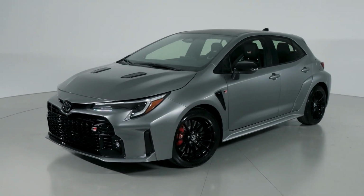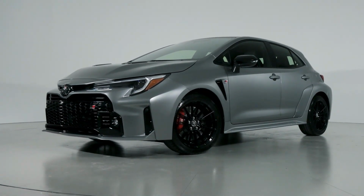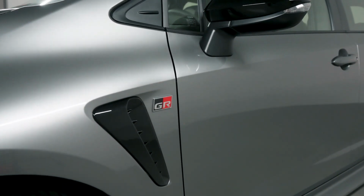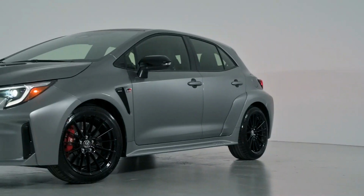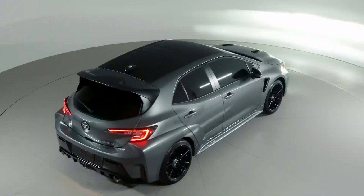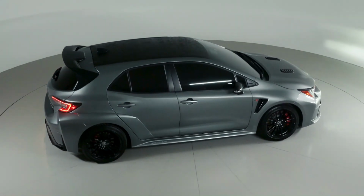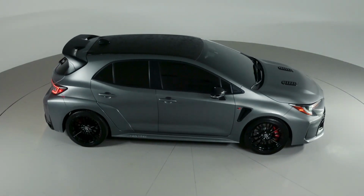Japanese automaker Toyota has finally taken the wraps off its high-performance hatchback, the 2023 Corolla GR. It is developed by GAZOO Racing, the company's performance and motorsports division. The hot hatch is offered in two trims, Core and Circuit editions. The four-wheeler will be up for grabs in the global market this year.